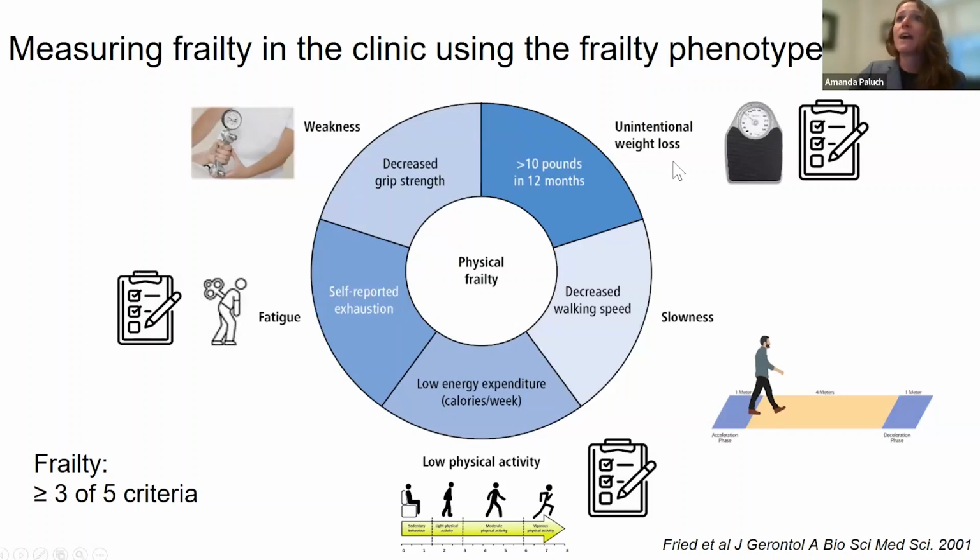So for example, we have unintentional weight loss, which is typically measured from a self-report, slowness, which is often measured through a gait speed assessment, low physical activity or inactivity, and oftentimes this is measured through a self-reported questionnaire about the time spent in moderate to vigorous intensity physical activities, and sometimes questions about how often people spend being sedentary. Another phenotype is fatigue, and this is often from a self-reported exhaustion questionnaire. And then finally, weakness. And weakness, one of the common assessment techniques is grip strength. So these 5 phenotypes give an understanding of the multidimensional, the multi-component way that we help understand frailty.